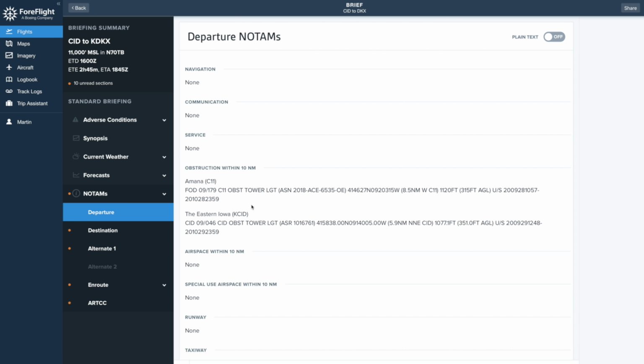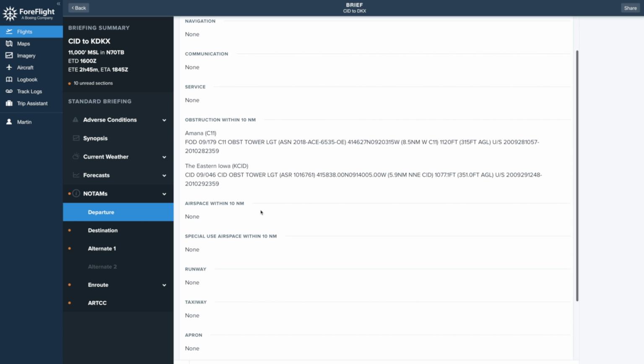So far, departure airport, Cedar Rapids. We got some obstructions. There's a tower light that they're talking about here, a tower 351 feet AGL, 6 miles from the airport. That is far enough away that I'm not worried about it. We'll be much higher by that point. And another one here in Amana, that's also far enough away to not worry about it.